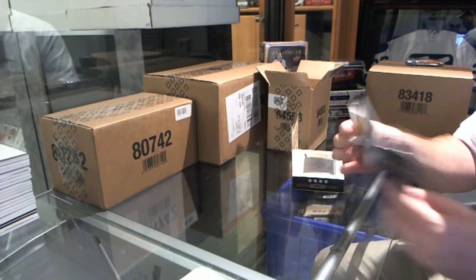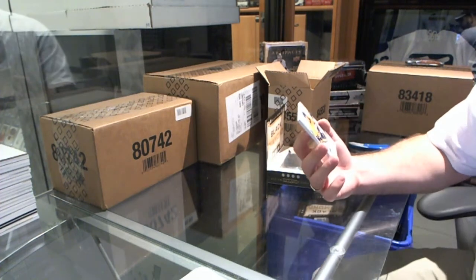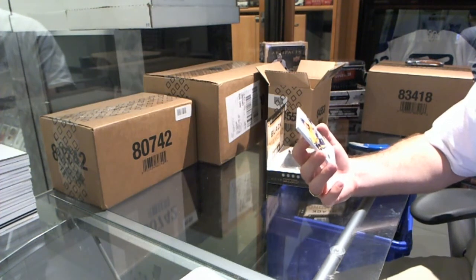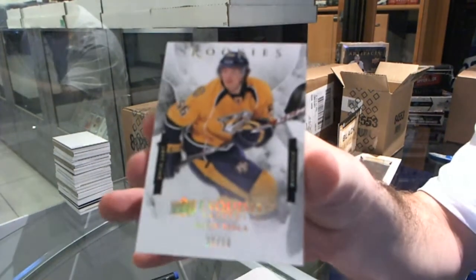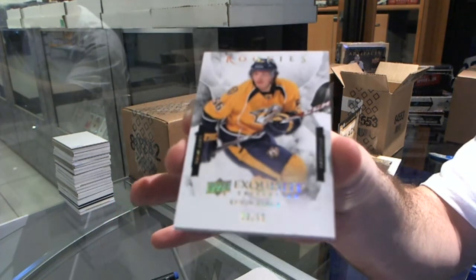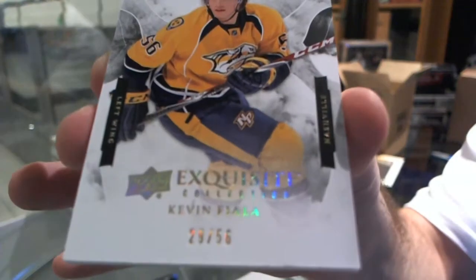Oh, no. We start off number 256, exquisite rookie for the Nashville Predators, Kevin Fiala. First card in the break, but it is a good one. A true rookie, number 256.